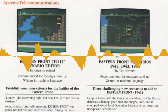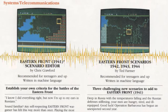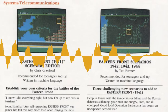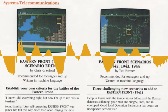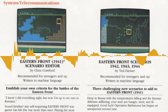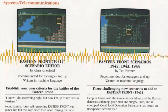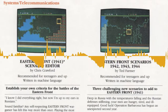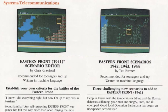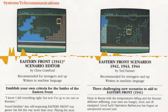I'll read its entry in the APX catalog. Eastern Front Scenarios 1942, 1943, 1944 by Ted Farmer. Recommended for teenagers and up, written in machine language. 3 challenging new scenarios to add to Eastern Front 1941. Deep in Russia, with the temperatures falling and the Russian defenses stiffening, your men are hungry, tired, and ill-equipped. Good luck. Operation Barbarossa has begun, an unexpected second year.